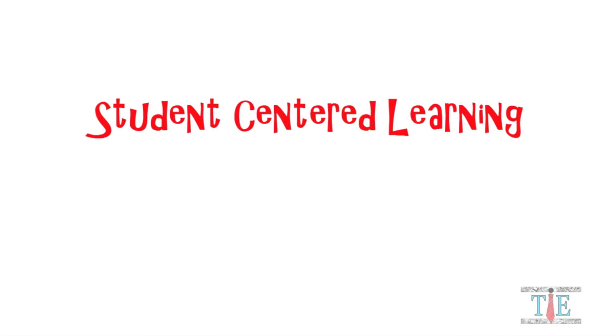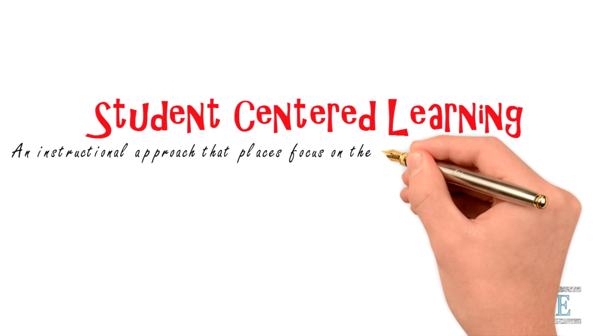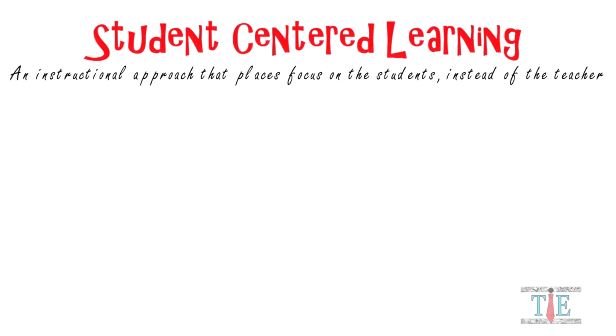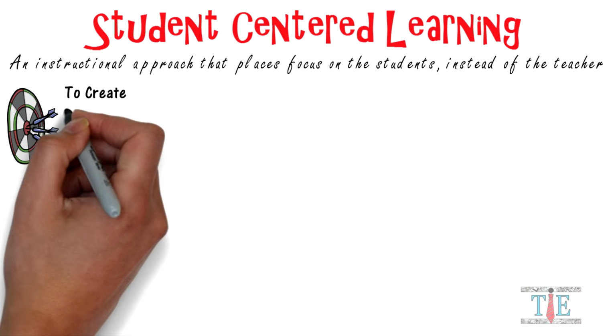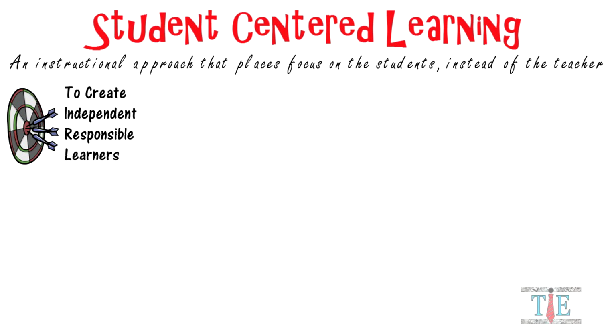Student-Centered Learning. This is an instructional approach that places the focus on the student instead of the teacher. So let's begin with the overall goal of student-centered learning. Its mission is to create both independent and responsible learners for the future.